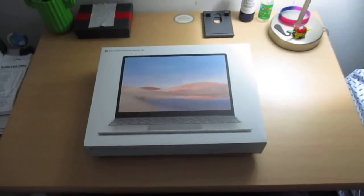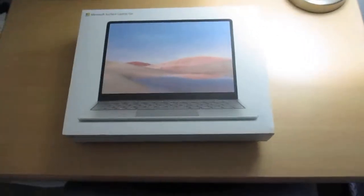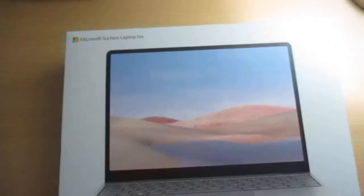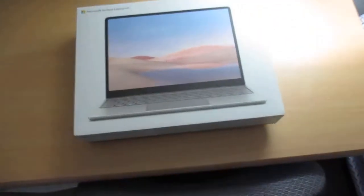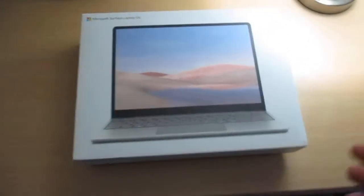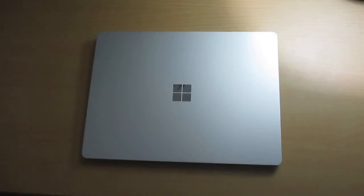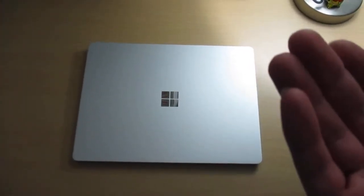Hey YouTube, this is Trains and Destinations, and today we're going to take a quick look at the Microsoft Surface Laptop Go. Now the Surface Laptop Go came out in October of 2020, and what makes this laptop unique is its small size. As I take away the box here, this laptop is only 12.4 inches, so this is the smallest Surface laptop that they have ever made.